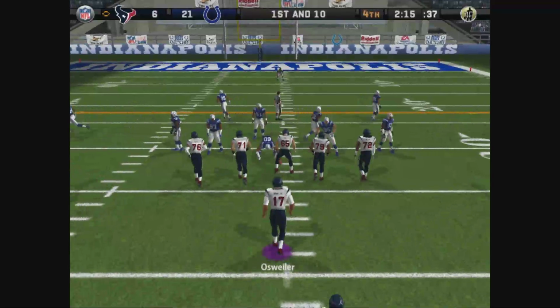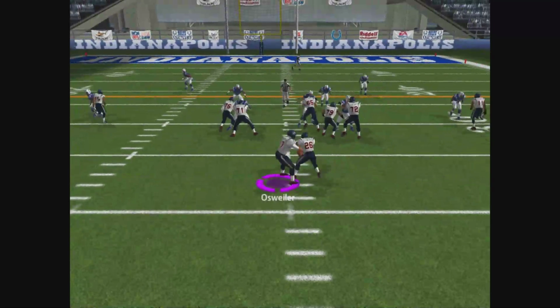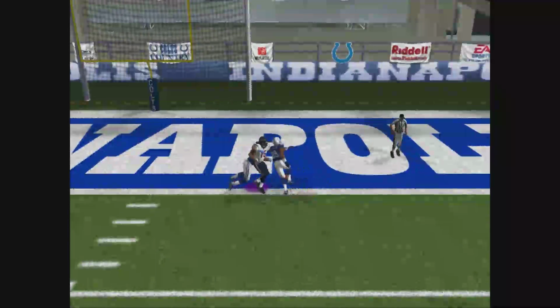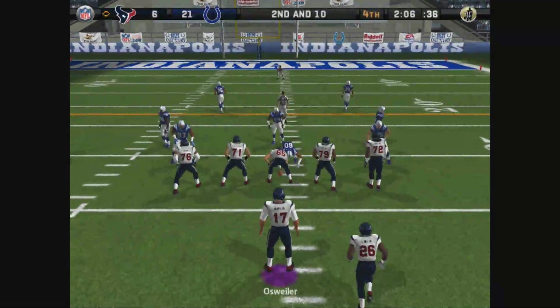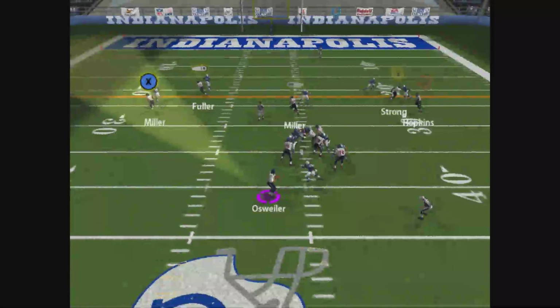2-minute warning coming up. Ball on the 32-yard line. Out of the shotgun. Looking to run it here. Fakes the handoff. Going long. Incomplete as the defender knocks it away. Almost at the 2-minute mark now. Receiver on the play. Alert. Indianapolis comes out in their nickel package.